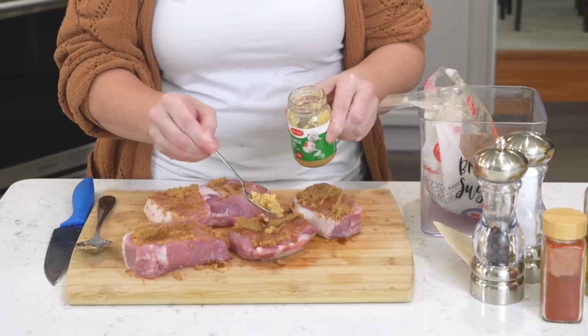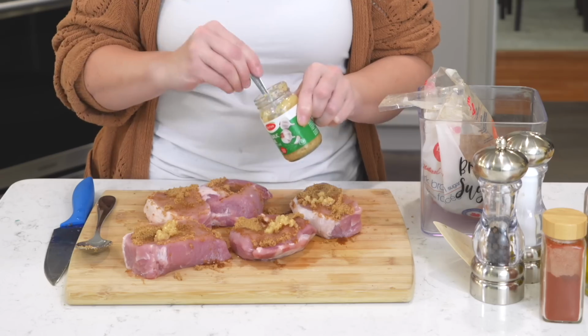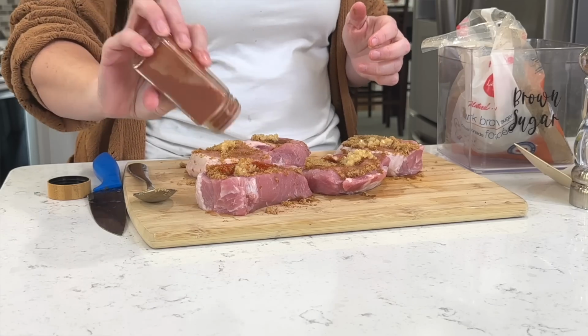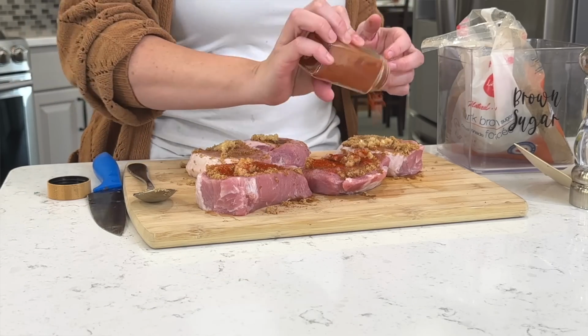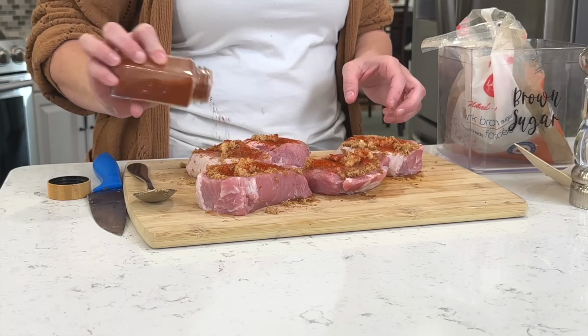But I'm also gonna add maybe like a little bit of garlic to that and a crap ton of paprika. So it's going to be sweet, but also the smoky flavor from the paprika. Guys, so good. And again, baking it all in one pan. Amazing.